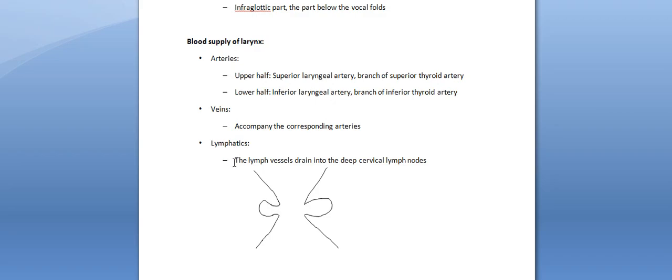Lymphatics drain into the deep cervical group of lymph nodes that is present along the internal jugular vein. Deep cervical group of lymph nodes, deep in the neck. Cervical means neck. In fact, some of the lymph nodes present in front of the larynx will be called prelaryngeal, and by the side of the larynx will be called paralaryngeal lymph nodes. Those are the other lymph nodes in which the lymphatics of the larynx can go. So this is about the clinical anatomy of the larynx.